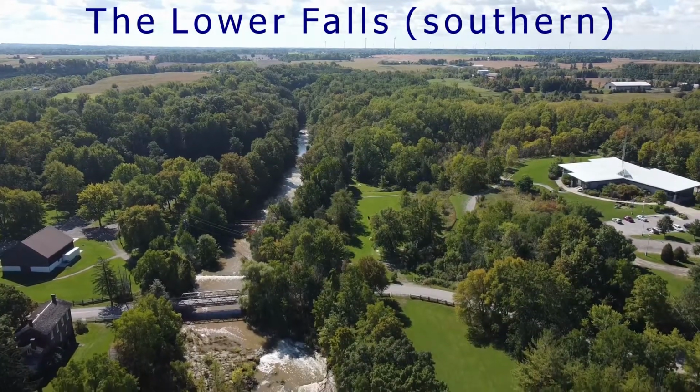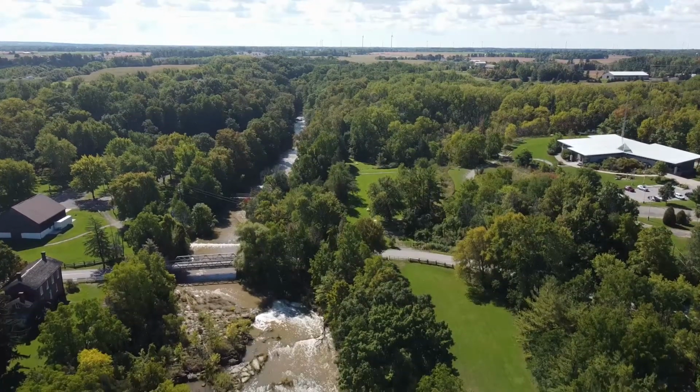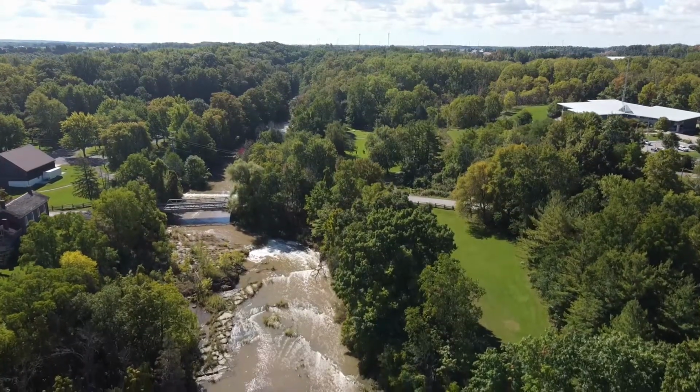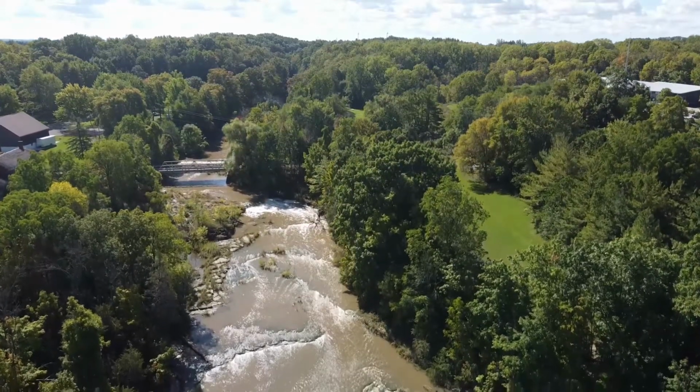Welcome to Balls Falls Conservation Area. Balls Falls is run by the Niagara Peninsula Conservation Authority. It's about 10 kilometers west of St. Catharines and features two waterfalls along the 20-mile creek which flows northward to Jordan Harbor on Lake Ontario.